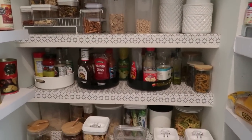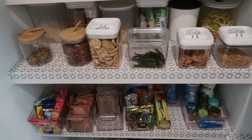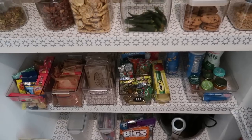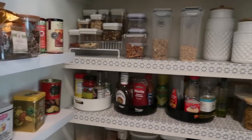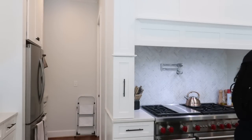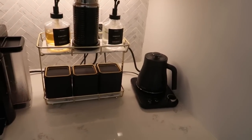So not that much going on in here, really not a lot of decor space. I try, notice I'm saying try because I have a husband, to keep the countertops clear, just because I like for it to feel nice and open. I don't want it to feel like a lot of junk on the countertops. So for the most part, they are clear, and then you have this bar area, which I'm low-key obsessed with.